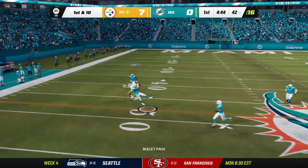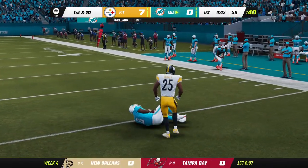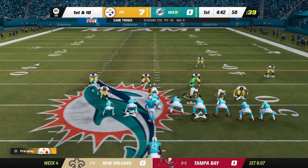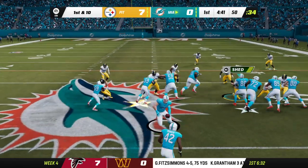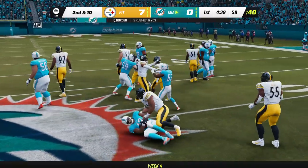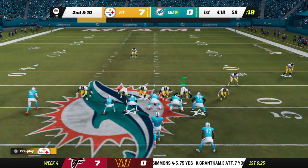Looking to throw. Into heavy traffic, and it's intercepted. Picked up by Javon Holland. And the Dolphins are going to have the short field here as they'll take over right at the 50. On first down, Borden. And he stopped immediately there. No gain on the play. It'll be 2nd down.